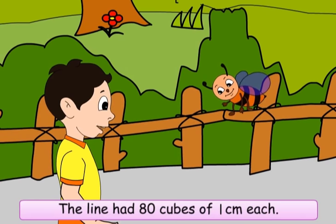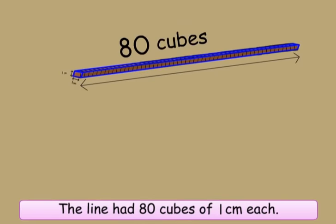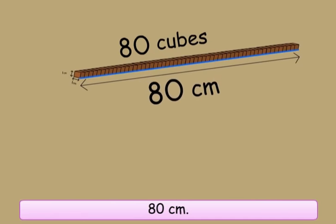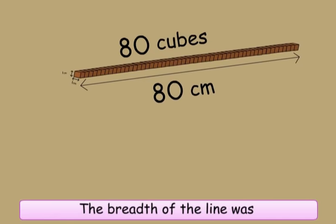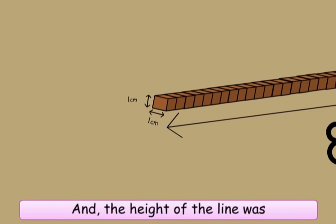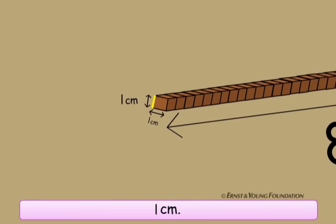The line had 80 cubes of 1 centimeter each. The length of the line was 80 centimeters and the breadth of the line was 1 centimeter and the height of the line was 1 centimeter.